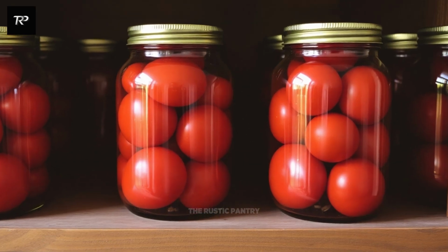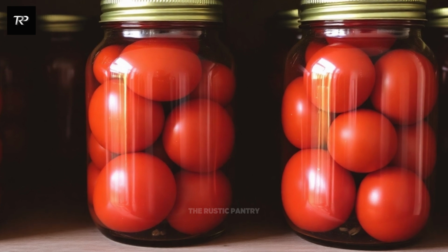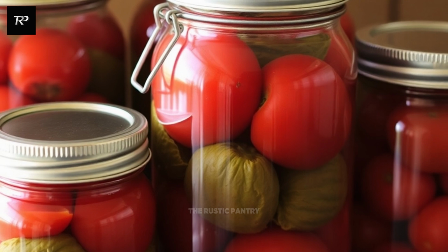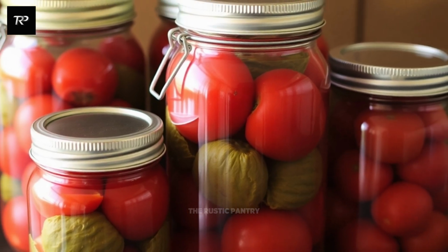And that's the beauty of it. Tomatoes sealed in glass. A little piece of sunshine tucked away for colder days. The Amish? They ain't chasing trends. They're preserving tradition. One jar at a time.